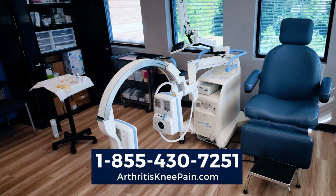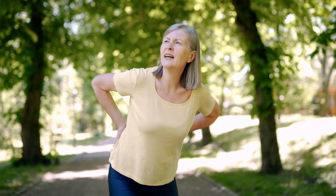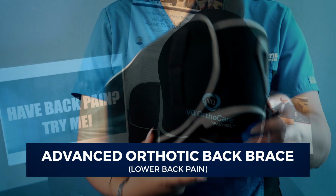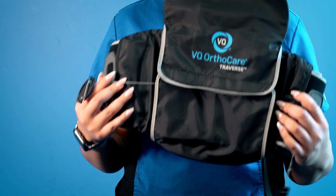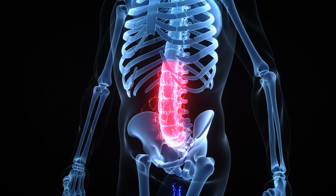While our primary focus is on knees, we know that back pain can often coexist, especially when knee pain may alter gait or posture. At Arthritis Knee Pain Centers, we also offer an advanced orthotic back brace for relief of lower back pain, improved posture, and restored mobility. Here's why this is relevant. Poor posture or walking patterns, often caused by knee pain, can put extra strain on the spine. By stabilizing the back with a quality brace, we help minimize strain, reduce pain, and support overall mobility.